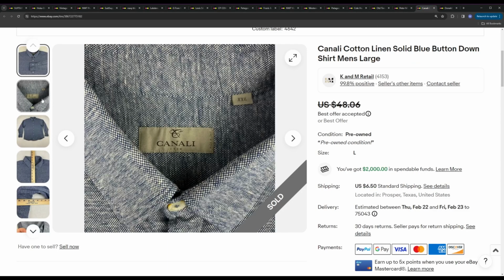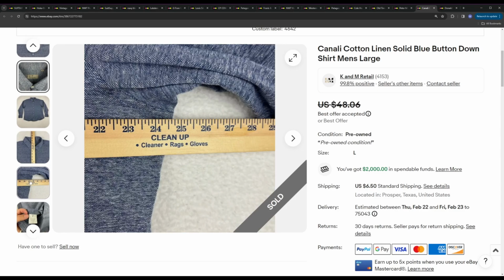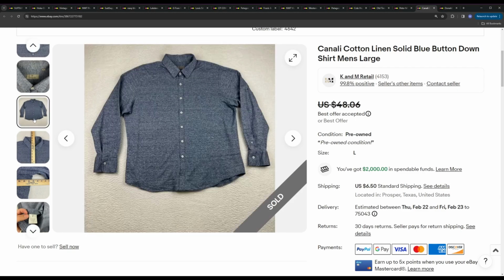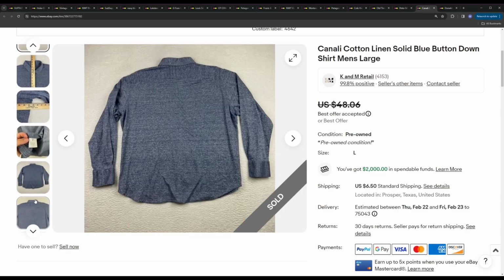Next one is a Canali button-up shirt. It's a cotton linen blend. This one sat for quite a long time. Size large. In the measurements, it says 2XL here, but this thing looks like it's shrunk a little bit, so I ended up labeling it as a large and saying that it fits more like a large than a 2XL just based off of the measurements.